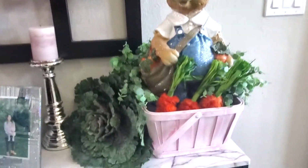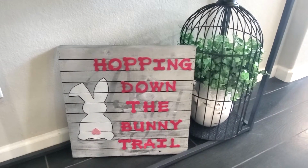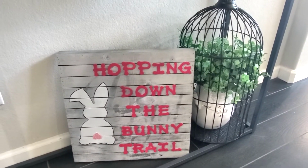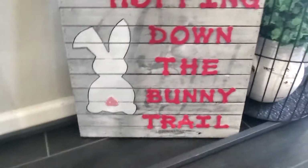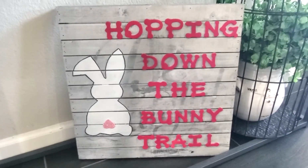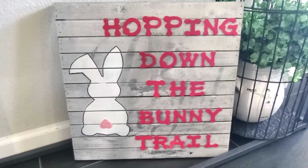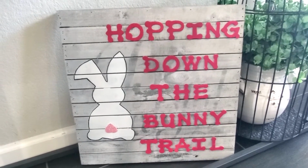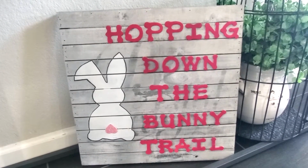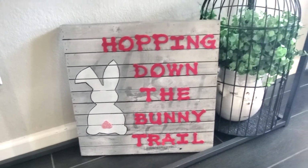And then below him, I have this little hopping down the bunny trail sign. I actually made this last year in quarantine. I was pregnant and didn't really want to go out and buy much. And so I looked at what I had and got creative, and this is what I made. I had it outside last year, but I'm not really putting much outside this year. This year's been so windy outside and I keep having to reset my decor. You know what, I'll just show you what I mean.